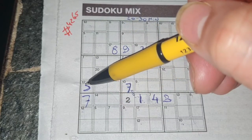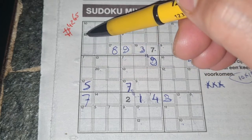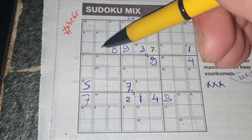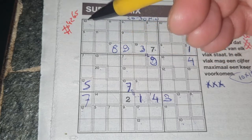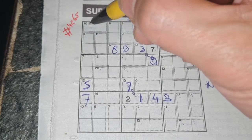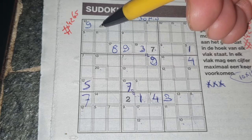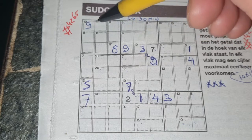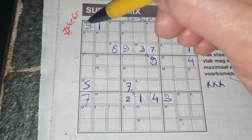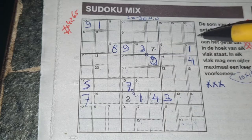Double 12, 24. Well, 7 plus 5 is also 12. So triple 12, 36. So 45 minus 36 will be a 9. 45 minus 36, yes. In a box of 10, the combination here will be 9 plus 1 is equal to 10. Let me go do this last column.